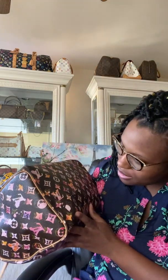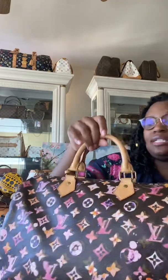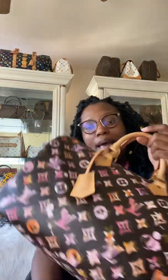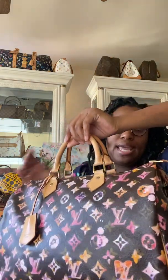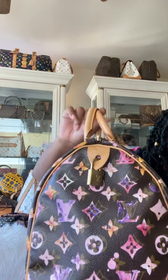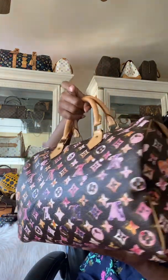Sorry, I got distracted because there's some debris on the bottom that I was feeling. This is the bag that I spent the most money on. I paid $2,250 for this bag. This is the most I've ever spent on a handbag, but as you can see, it's 100,000% worth it. This was a very special treat that I got for myself.